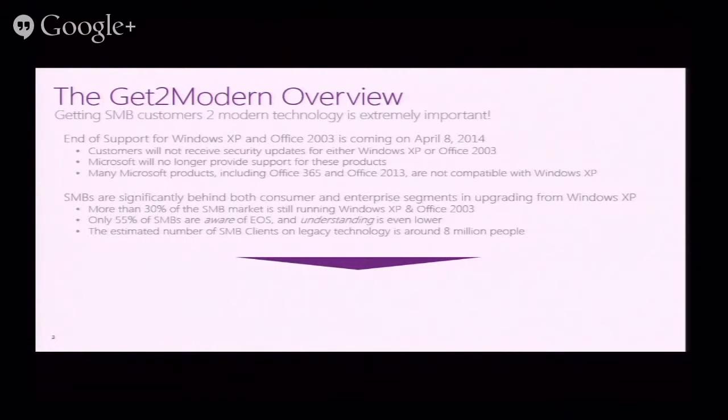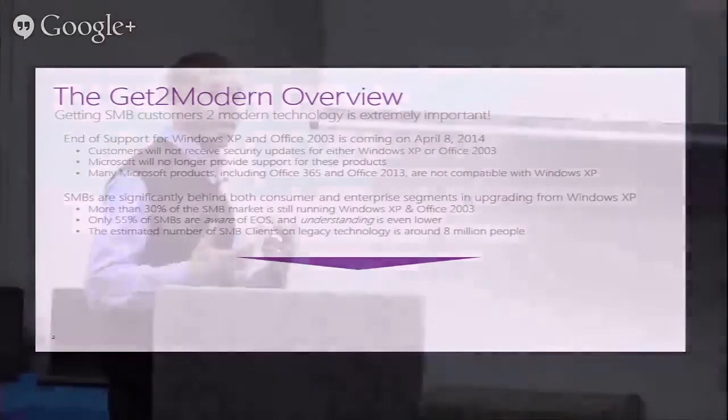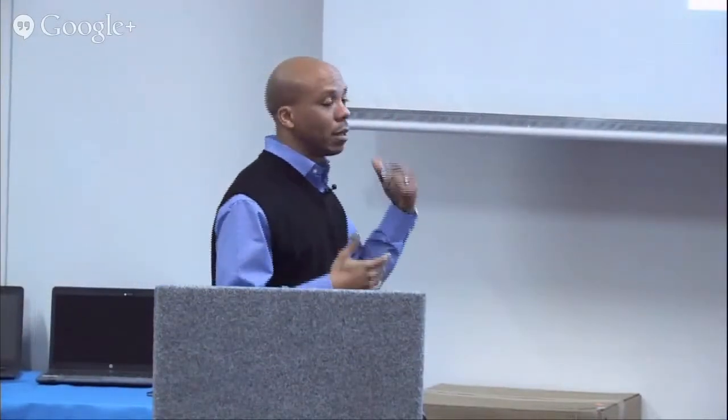SMB is significantly behind as it relates to not only the knowledge of the need to upgrade, but the implications of what the upgrade means. When we did this study, we saw that there were nearly 8 million customers that were still using XP, if you can believe that. How many of you are still using XP? Okay.